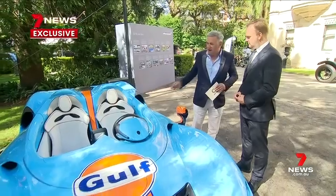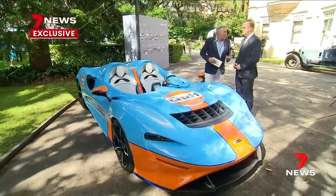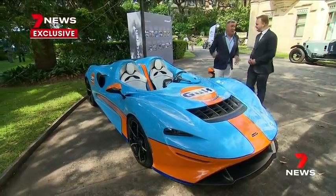Isn't it spectacular? The colour, I mean, it's one of those archetypal racing colours. So it's really good. But even though it's in racing colours, it's a road-going car. Right. But it's only 149, limited edition.